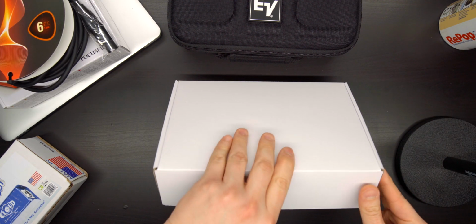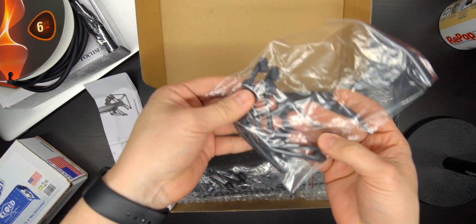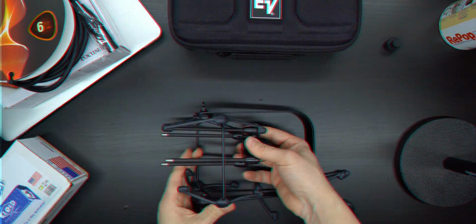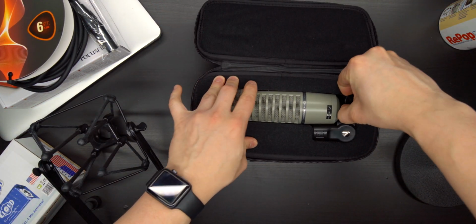The contents of this nondescript white box include instructions, 2 sets of funny looking rubber straps that probably go over this metal square frame, and through the magic of editing, I'll make it look like I've done this a million times. In reality though, it took me 5 minutes to figure this all out. With the shock mount assembled, let's bring out the star of the show, the EV RE20.